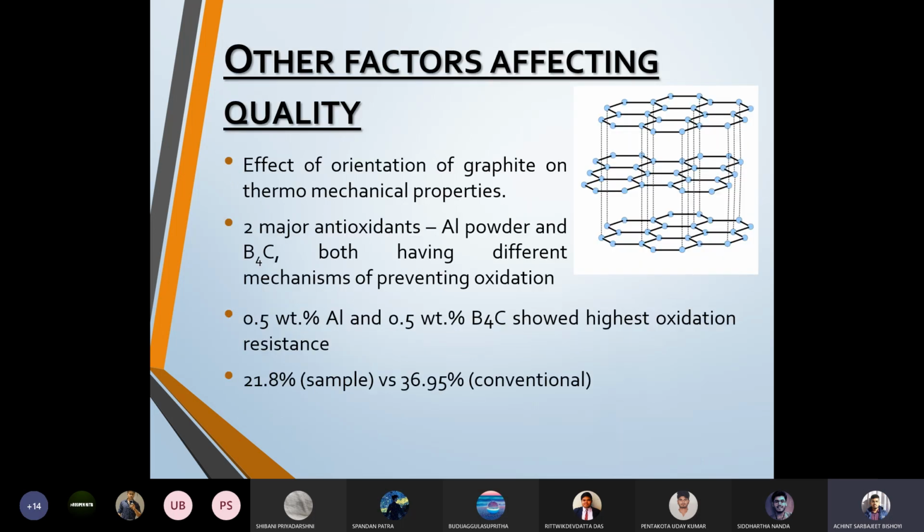So moving forward, let's see what are some of the other factors that may be affecting the quality. The higher the graphite content, the higher the orientation dependence of thermomechanical properties. You can see the structure of graphite here. Graphite is layered. It is formed by layers. So you know that graphite is used as a lubricant because its molecules have the ability to slide over one another. So when the graphite grains are larger, the orientation of these molecules has a large effect on the thermomechanical properties.